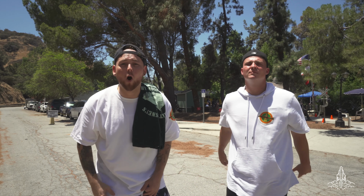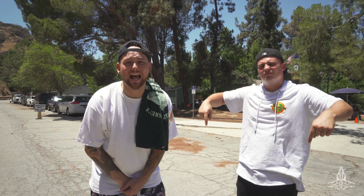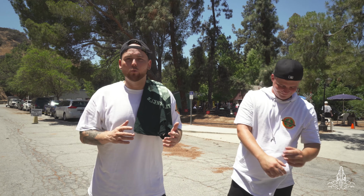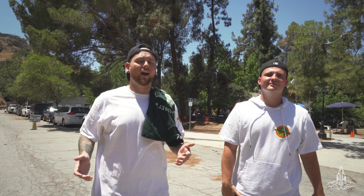Alright, that was Walt's Barn here at Griffith Park, Los Angeles, California, USA. If you love Disney, Walt, creativity, trains, any of that, you gotta come on down, folks.